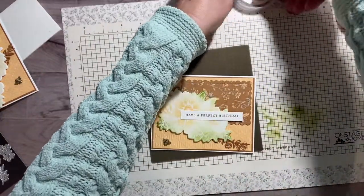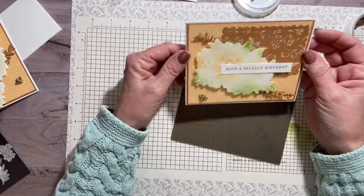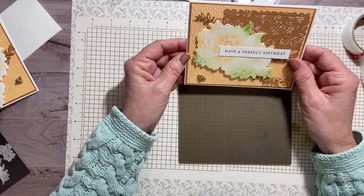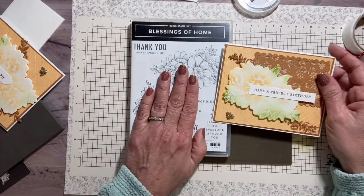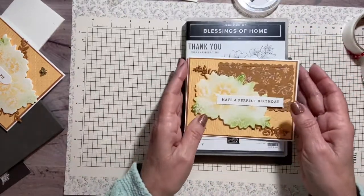Okay, there is our first project for our catalog kickoff of the January to June 2022 mini catalog, which has many, many beautiful projects in there. This again was from the Blessings of Home bundle, which is part of the Heart and Home suite, and that's the DSP that I used also.